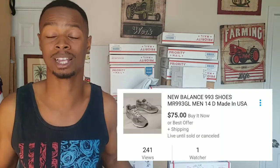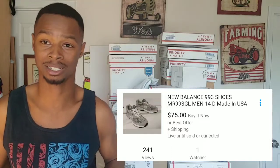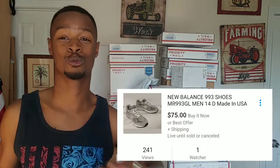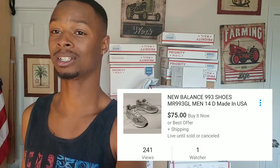And this other pair is in great shape. One of the best pairs that I've ever found. And it's currently listed for $75 plus shipping. These things sell really good, so stay on the lookout for those. Made in USA New Balances.